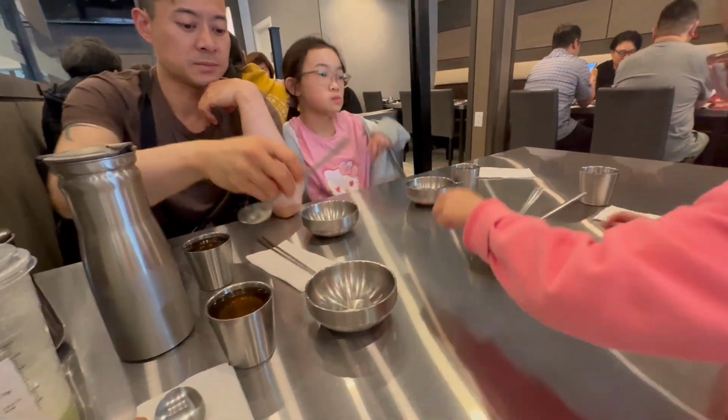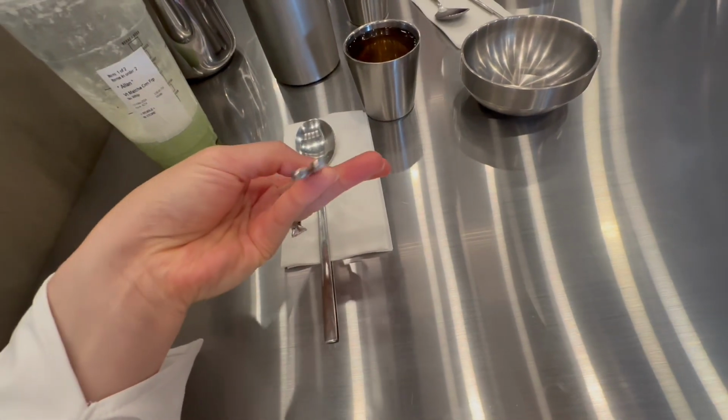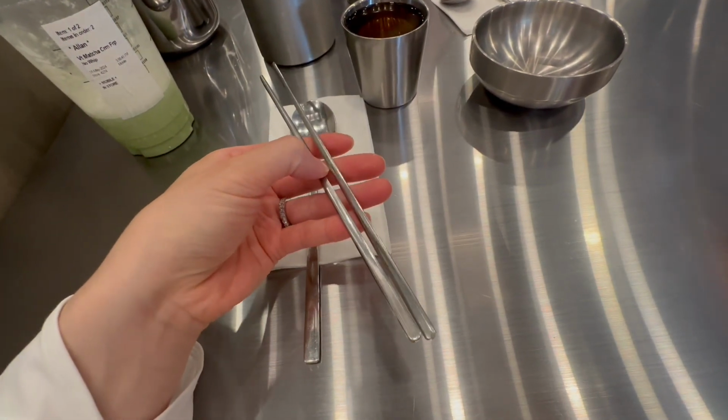Thank you. Thanks, Linda. Look how thin these chopsticks are. Thinnest chopsticks, but they're quite heavy. So we spent 2.5 hours at Decla Meco. It was fun. We're back at the clam soup noodles.